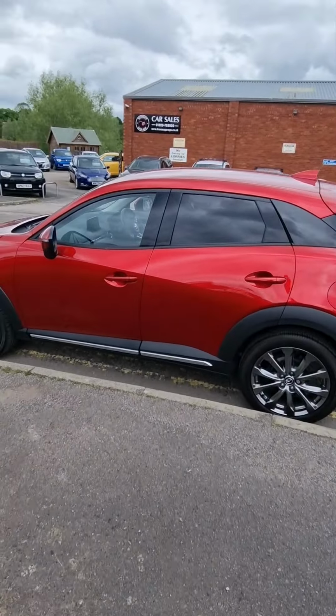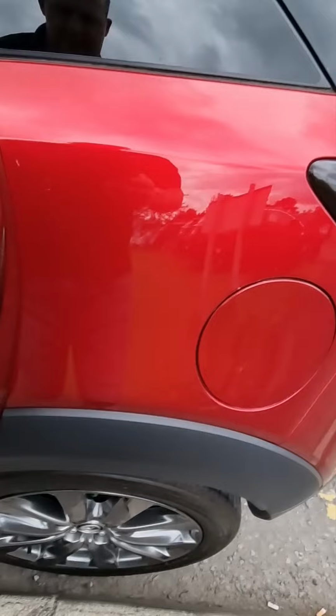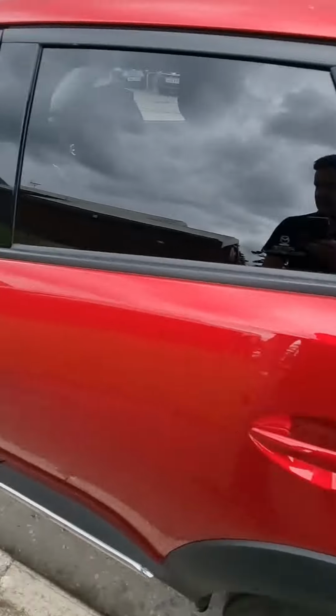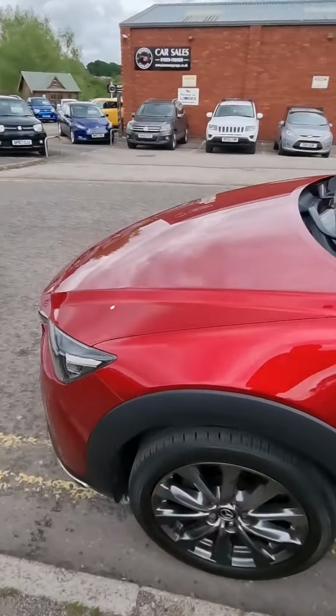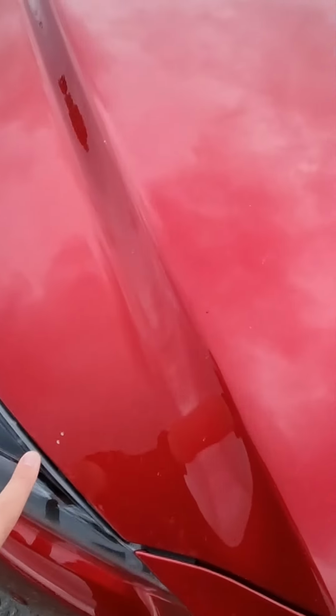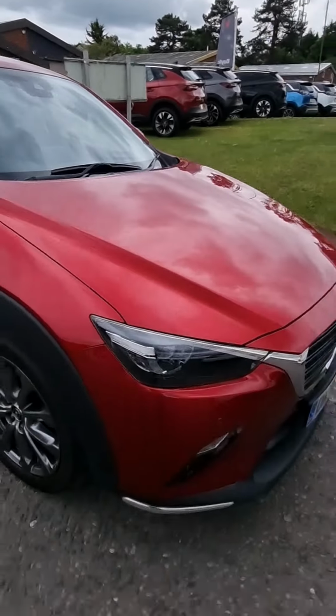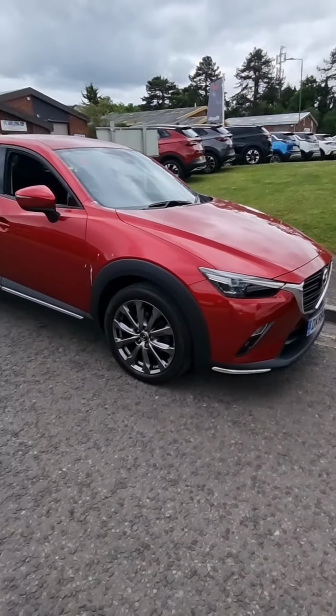I think condition wise on this, I think they said there was something on a pillar internally. I'll have a look for that in a bit. That's not a stone chip, that's bird poo. And then a few stone chips across the bonnet. There's a couple there. And then there's a couple there. They'll just touch in. The rest of it, the wheels are all good. Tyres look okay.